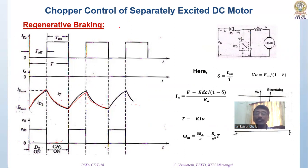Again the equations are: delta is T on by T, and the average output voltage is EDC divided by 1 minus delta. IA is nothing but E minus EDC by 1 minus delta. See here, EB is the back EMF minus the average output voltage, because now the current direction is reversed. The torque is minus K into IA, and omega M is the same.